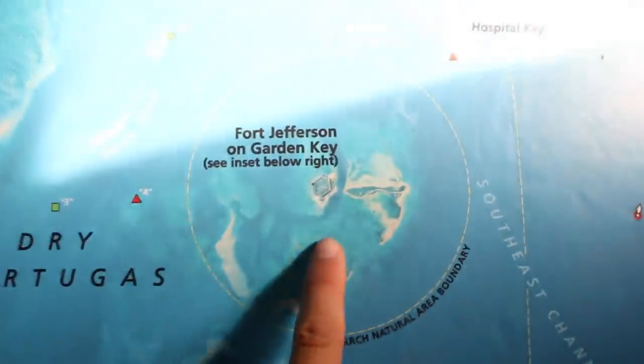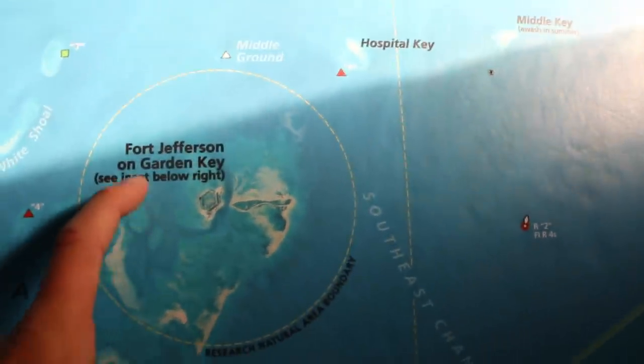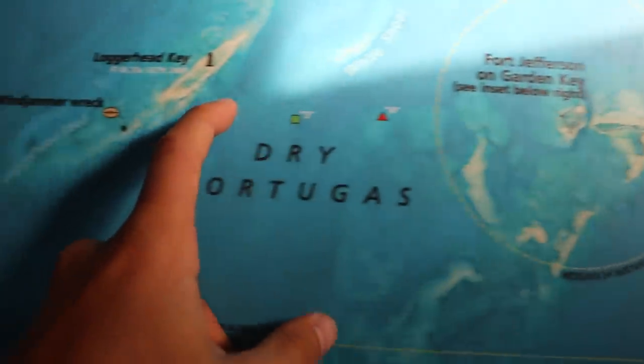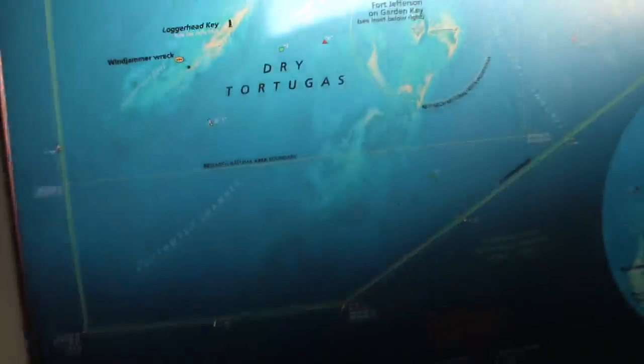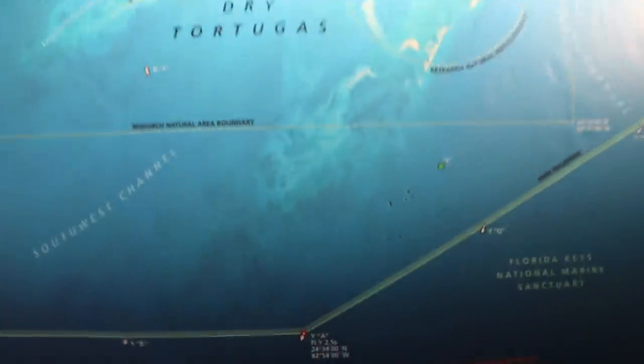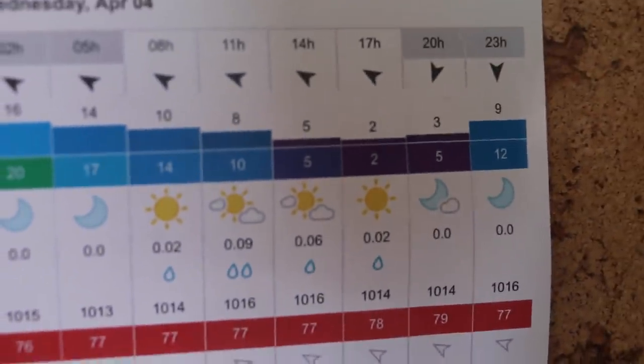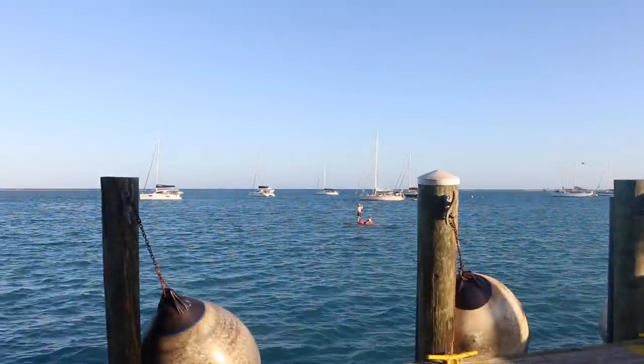So currently we are anchored right here. So we're gonna take the dinghy out, all the way up and over. That is about a 7 mile round trip in the dinghy. Should be fun, doing it on a day where there shouldn't be too much current or wind. It's looking like Wednesday, which is tomorrow. Right out here is the anchorage.